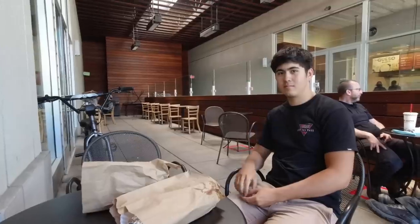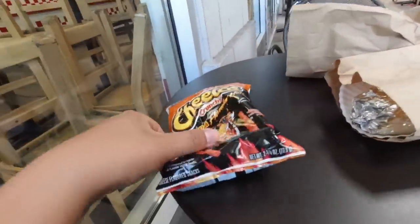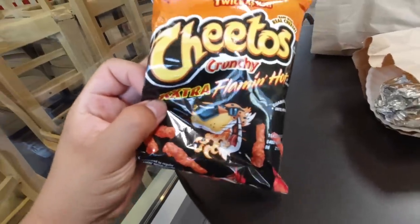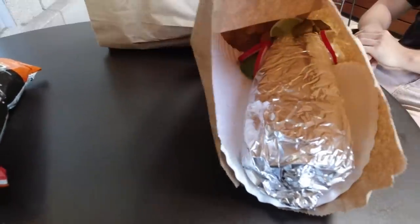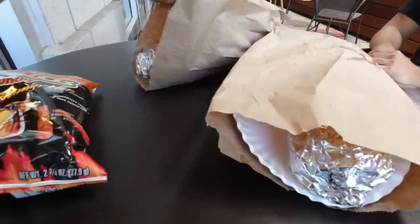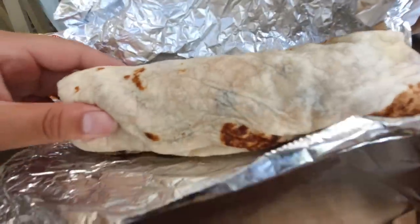Must be nice. All right, guys, we're stopping for lunch real quick. We're out here at Five Guys, and they just opened up their seating area. Ralph is right here, and we have chairs, finally. Oh my God, it feels a little normal now. Got some hot Cheetos on deck, double extra spicy, and a nice burrito. Al pastor.